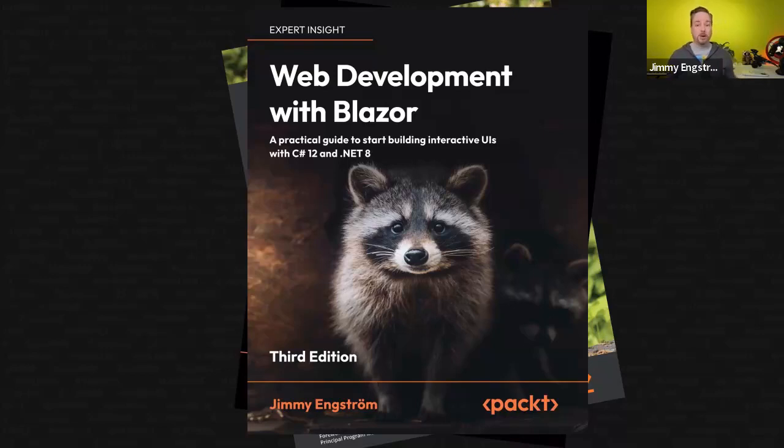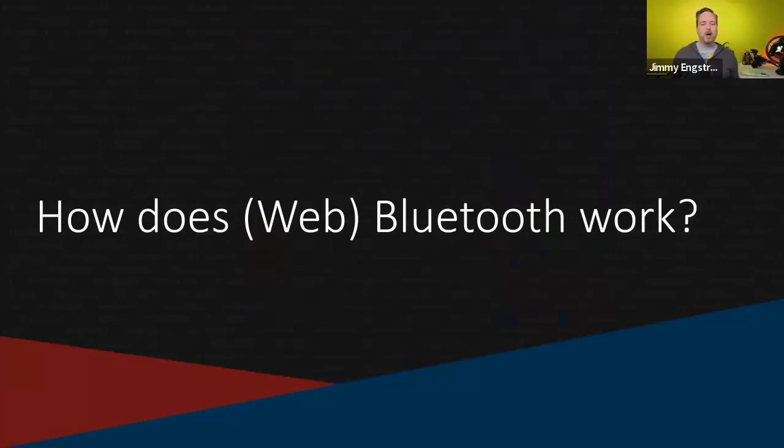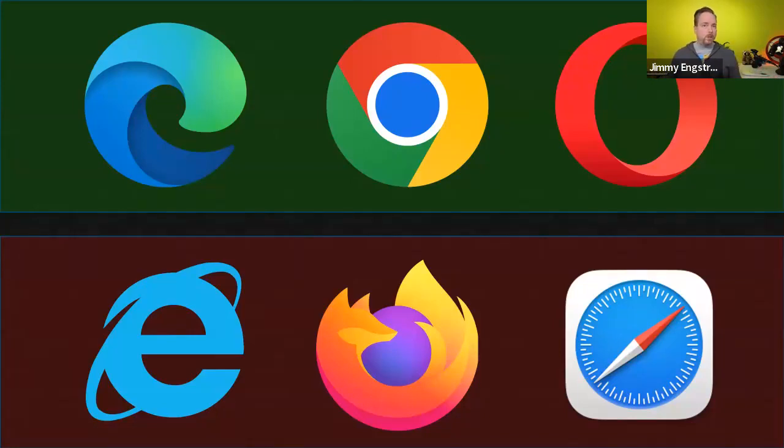But enough about me. Let's talk about Blazor. So how does Web Bluetooth work? Well, first we need to talk about where we can use Web Bluetooth. Web Bluetooth is an experimental technology, and the browser support really shows that. Edge, Chrome, and Opera do support Web Bluetooth. Internet Explorer, I don't know why this is still on my slides, because if you're using Internet Explorer, stop doing that. Firefox and Safari do not support Web Bluetooth. Now, sadly, this means that iOS devices will not be able to use Web Bluetooth at this point.